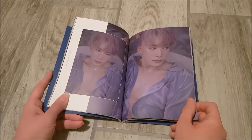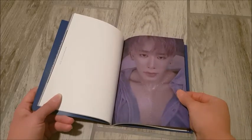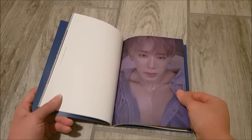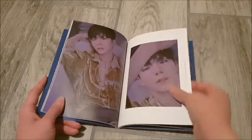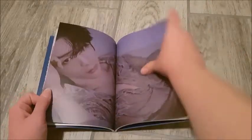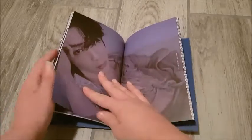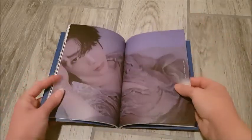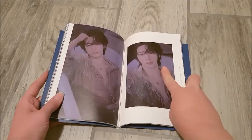Oh, there's a necklace. I was like, what is happening there? He has a necklace on. See? I know none of you are looking at the necklace, but he looks so sad there. It kills me. It's fine. I don't need my heart. It's already been broken. Did I skip a page? Yeah, I did. I'm sorry. I'm sorry, Kihyun. I'm sorry. Oh no, that's so sad.